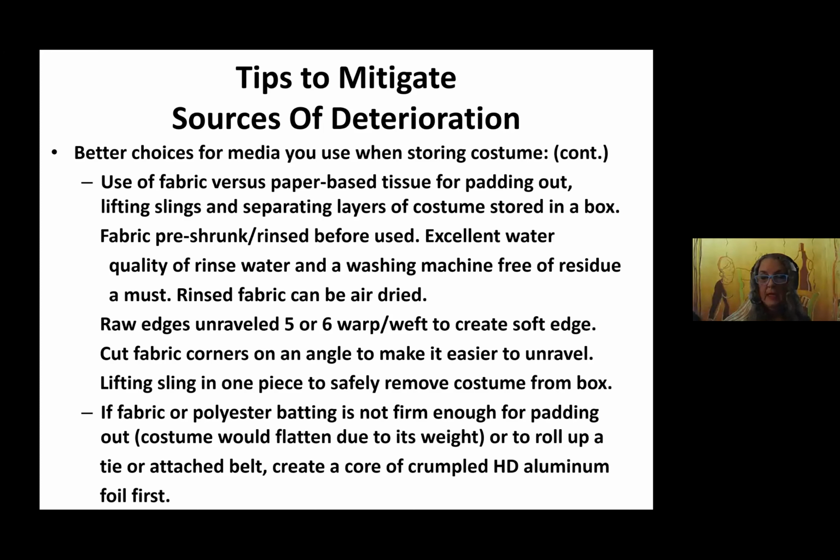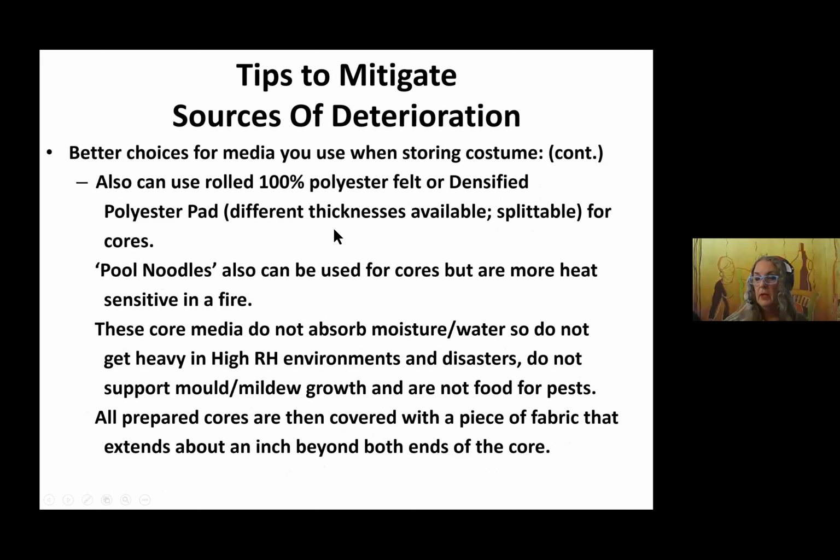I recommend that you use a lifting sling made out of fabric in one piece. First put it into the box, and then the costume pieces go in. It turns out that fabric or polyester batting is not firm enough for padding out, because the costume would flatten it because of its weight, or to roll up a tie or an attached belt. Create a core of crumpled heavy-duty aluminum foil. You can also use rolled 100% polyester felt or densified polyester pad for cores. Pool noodles can also be used for cores, but are more heat sensitive in a fire situation.